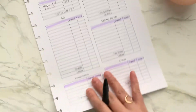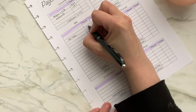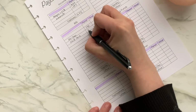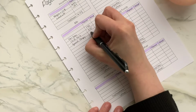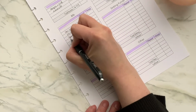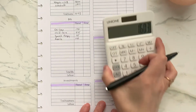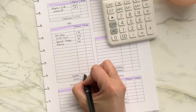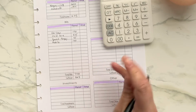And let's see what we have for bills. We have our car loan, which is $170. We have childcare, which is $375. Our speech therapy for my son is $55, and that's every other week. And then we have our cell phones. So mobile phones are $140, and that all adds up to 740, which leaves us with 863 left over.